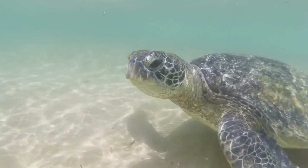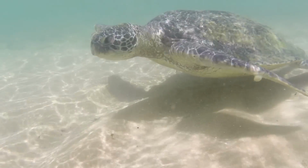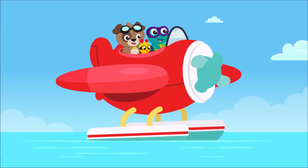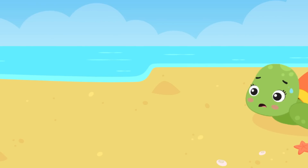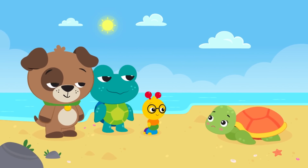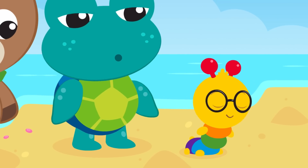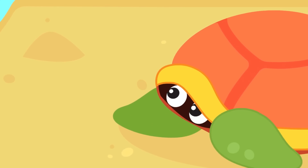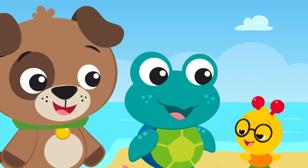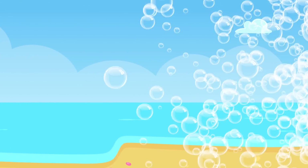A beautiful day on the sea. Wow! Look what we found. A sea turtle. Don't make a sound. It's nearly dinner time. She needs some food. Let's see if she'll try something new.